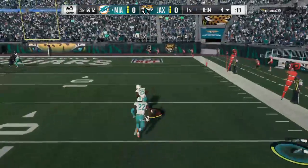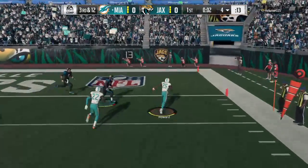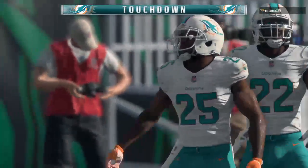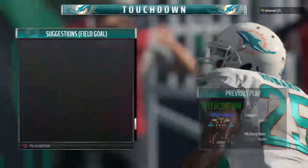Trying to get it to Robinson, and it's intercepted. Picked up by Xavier Howard. And he will bring it back. It's a pick six and a Dolphins touchdown.